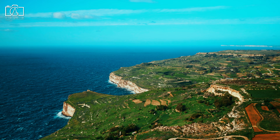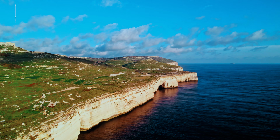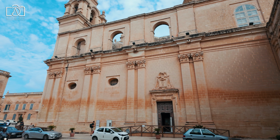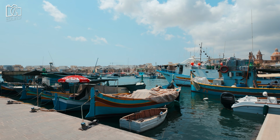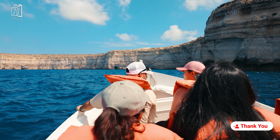before ending my journey with a breathtaking sunset at Dingley Cliffs, the highest point in Malta, overlooking the vast Mediterranean Sea. Malta truly offers a diverse mix of history, culture, nature, and adventure, making it an unforgettable destination.